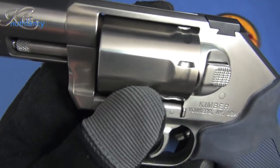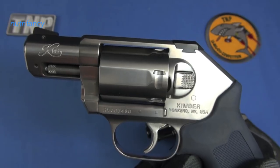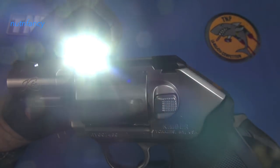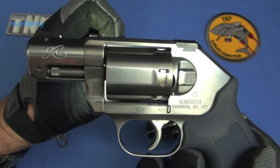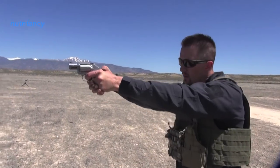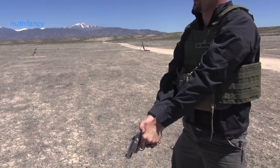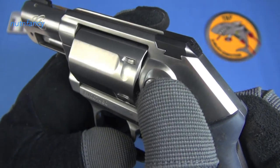Lockup on the K6 is excellent. I mean, you cannot even see any light between the cylinder and the chamber. Look. The light you're seeing right there is coming from around, but that's this. The tolerances are so tight on that sucker. The fitting on the K6 is superb, as is the cylinder release latch. So it's going to be a flat affair, easily pressed. Technically a cylinder release button.